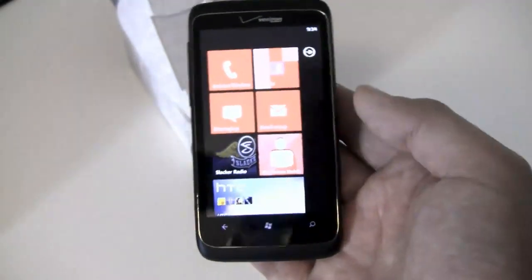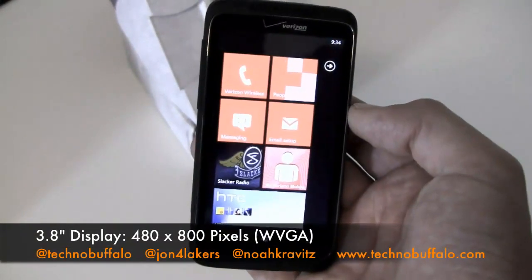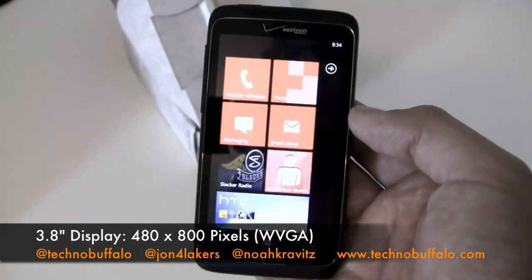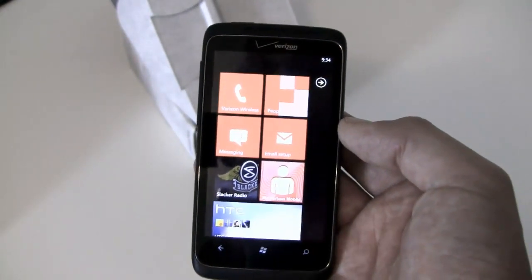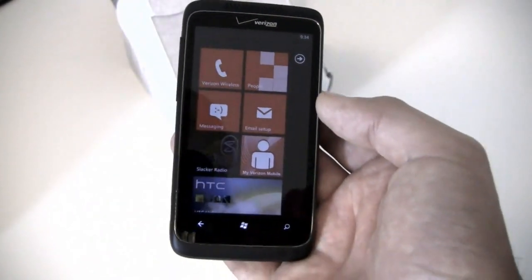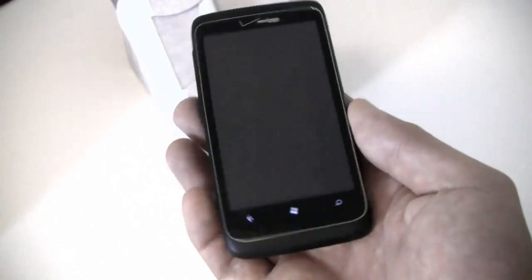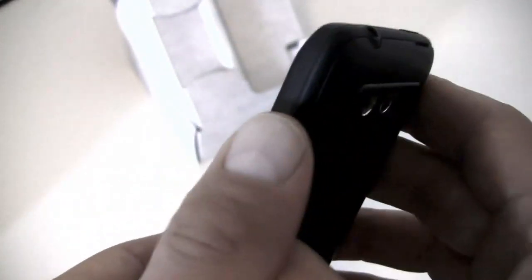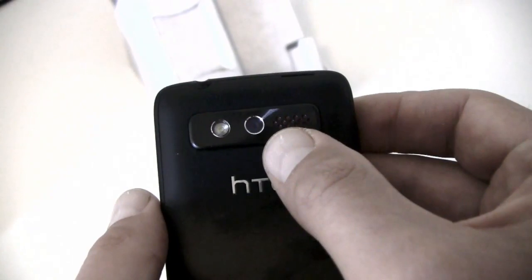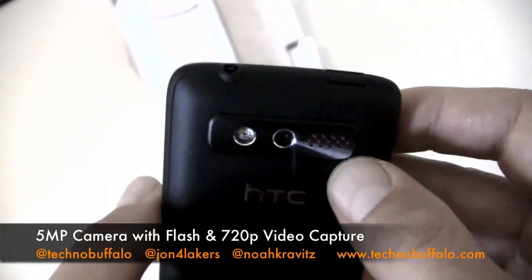And I like the 3.8 inch, it's sort of iPhone 4 screen sized, and a nice in between if you want some real estate, but don't want a huge phone like these new 4.3, 4.5 inch devices. 480 by 800 WVGA resolution. On the side, you've got a single hardware camera button, which is a feature of all Windows Phone 7 devices. You've got a 5 megapixel camera on the back with flash and HD video capture.